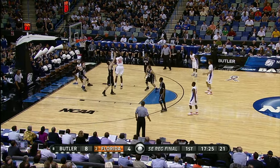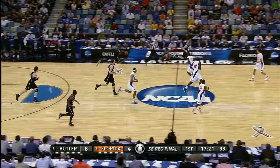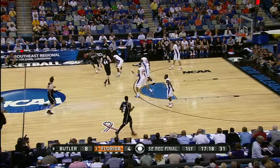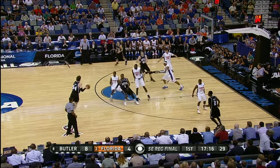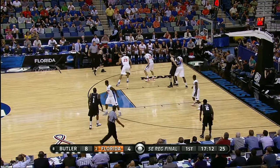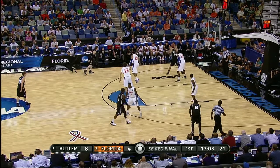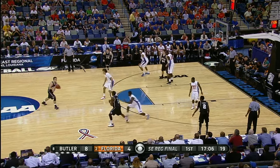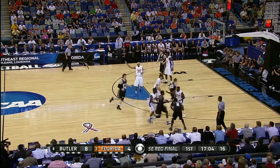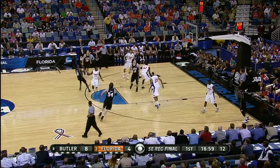Macklin posting up again, jump hook one more time, rattled in and out. Matt Howard with another rebound. You'd like to see Macklin go more towards the basket, really put pressure on the D instead of settling for the long jump hook. Matt Howard, who's moved from the 5 position to the 4 position this season for Butler, and his perimeter skills really, really terrific. As Van Zandt turns a corner, lets it fly.